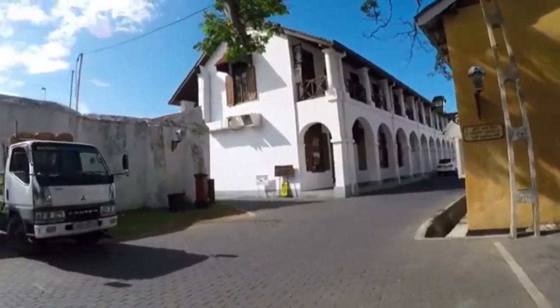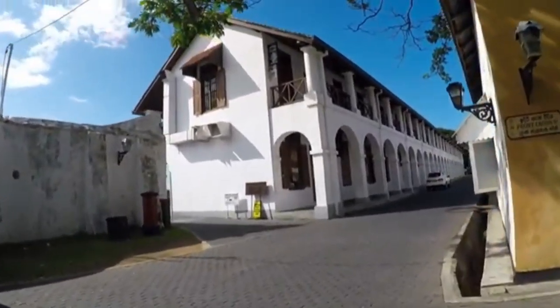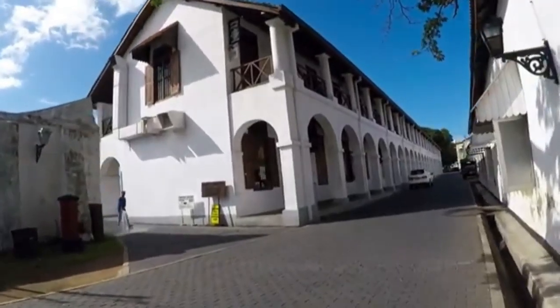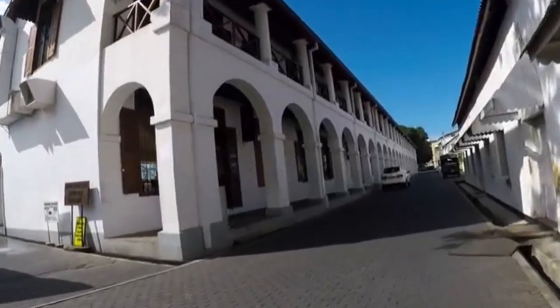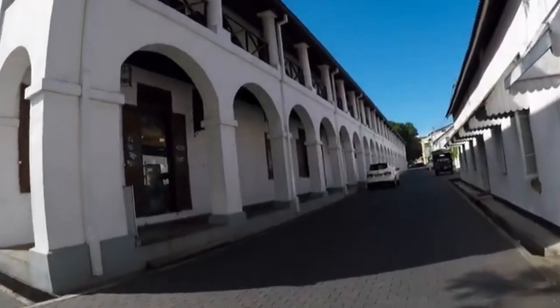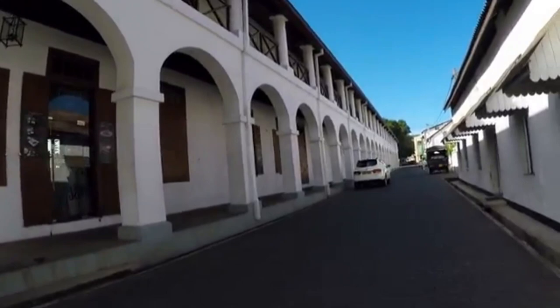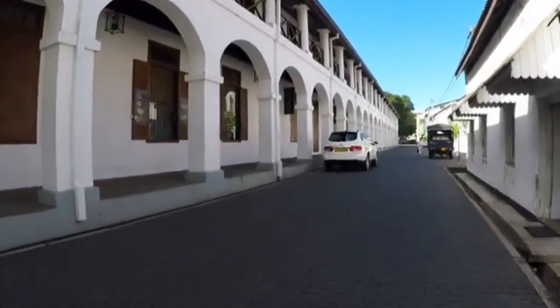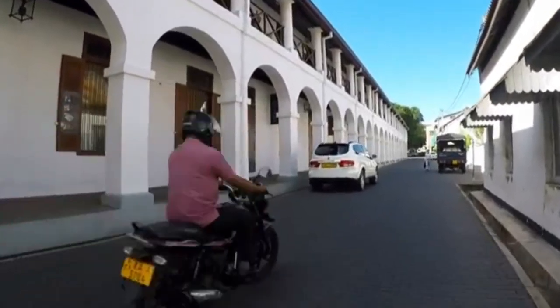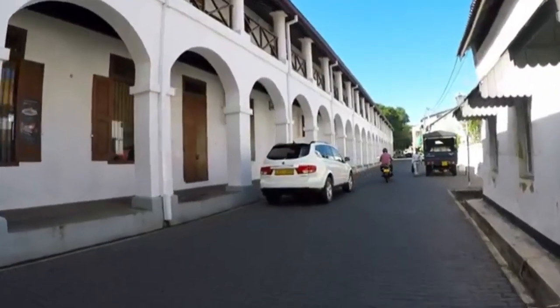Most treasured historical sites, Galle Fort. In this immersive video, we'll dive deep into the rich history, remarkable architecture, and cultural significance of this UNESCO World Heritage Site. Join us as we wander through the cobblestone streets, peer over the ancient ramparts, and uncover the hidden stories that have shaped Galle Fort into the gem it is today.